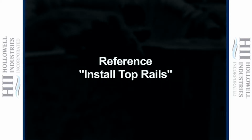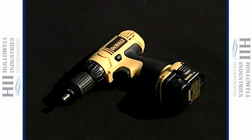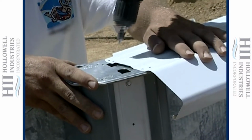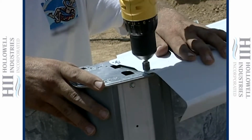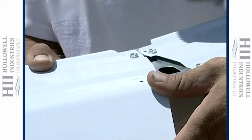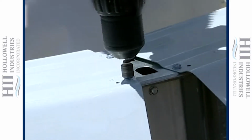Refer to assembly guide, Install top rails. Clarify which top rails go on the sides of the pool. This portion of the installation also requires a cordless drill. Secure each top rail to the holes you previously marked in black by matching them with the hole labels on the top rail. Assemble using two 10 by 1/2 inch sheet metal screws on each end of the top rail.